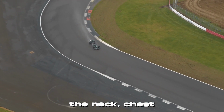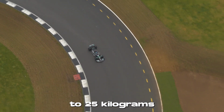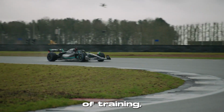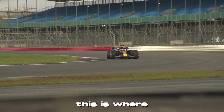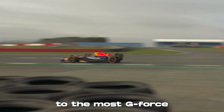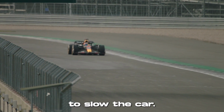To do so, the neck, chest and shoulders are key, as the G-forces on the head alone can mean it weighs up to 25 kilograms more than usual. Without this kind of training, the driver would struggle to keep their head upright and looking at the track. Braking is arguably where fitness is tested the most, as this is where the driver is exposed to the most G-force while also having to apply around 160 kilograms of force to the brake pedal to slow the car.